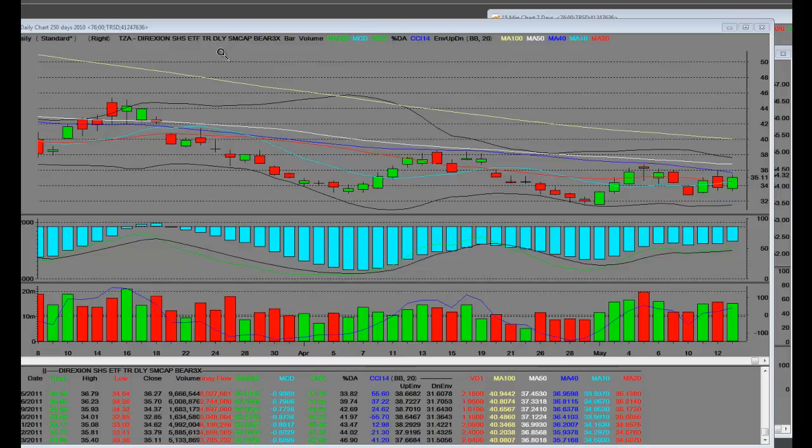This ETF is a small cap bear 3X. And small cap has a way of having corrections and bull rallies. And small caps are great stocks to buy and hold at times in rallies. And so we're going to be looking at this small cap bear 3X, and we're going to want to know why we break out and where the bigger breakout would come.